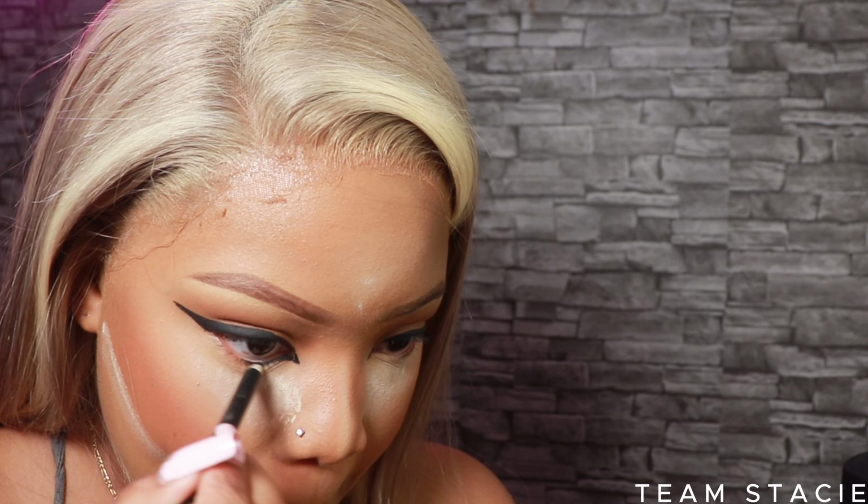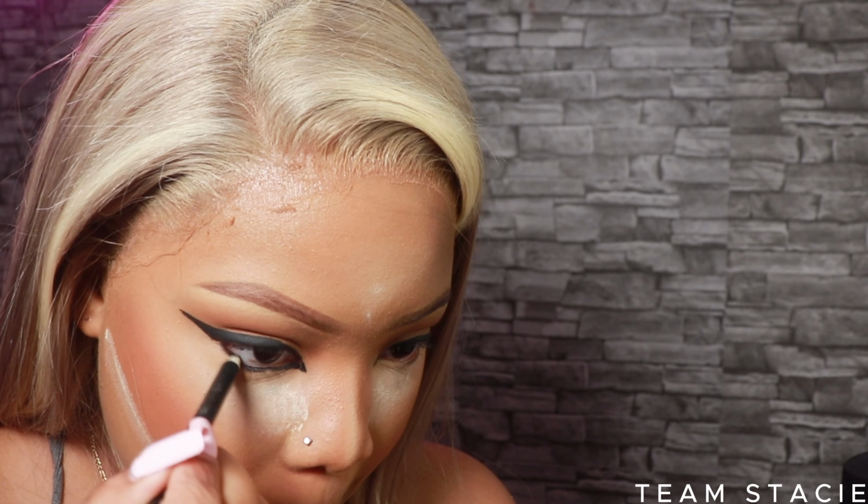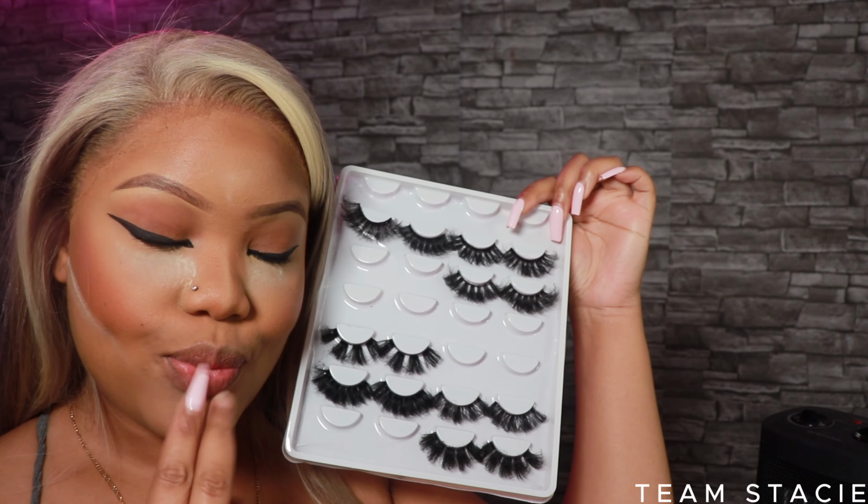And that's what's going to make that eye just look so sultry, so sexy, and surprisingly, it makes your eyes look bigger. So usually black makes your eyes look smaller, like black makes you look slimmer, but for some reason it makes my eyes look so big and like the focus.